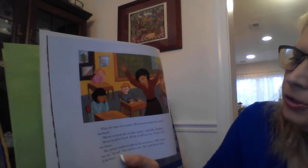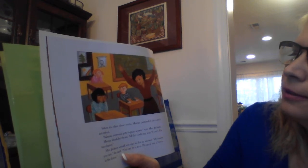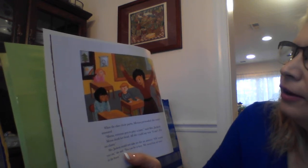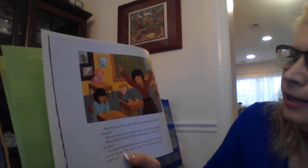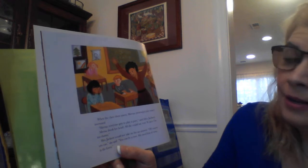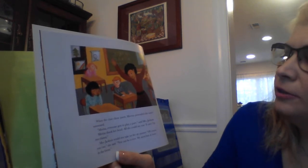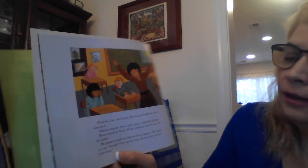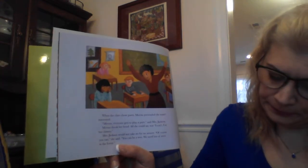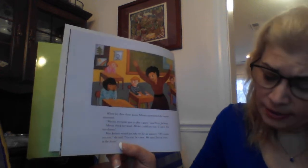Now, this is what her teacher says. Mina, everyone gets to play a part, said Mrs. Jackson. Mina shook her head. All she could say was, I can't. I'm too clumsy. Mrs. Jackson would not take no for an answer. Of course you can, she said. You can be a tree. We need lots of trees in the forest. So Mina's teacher does insist.